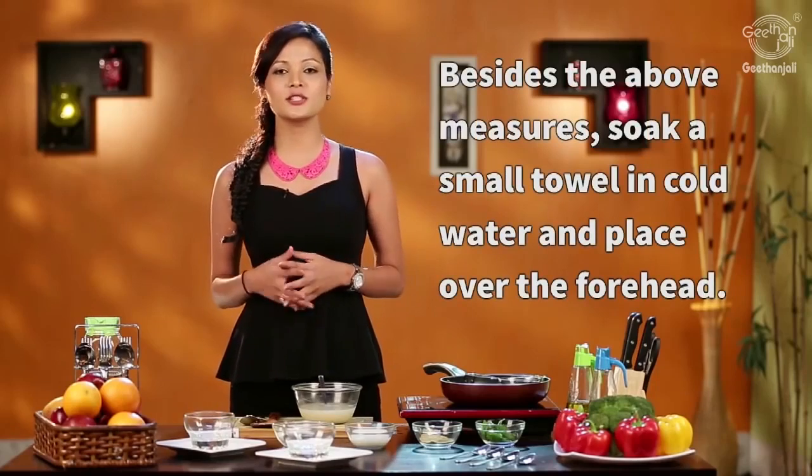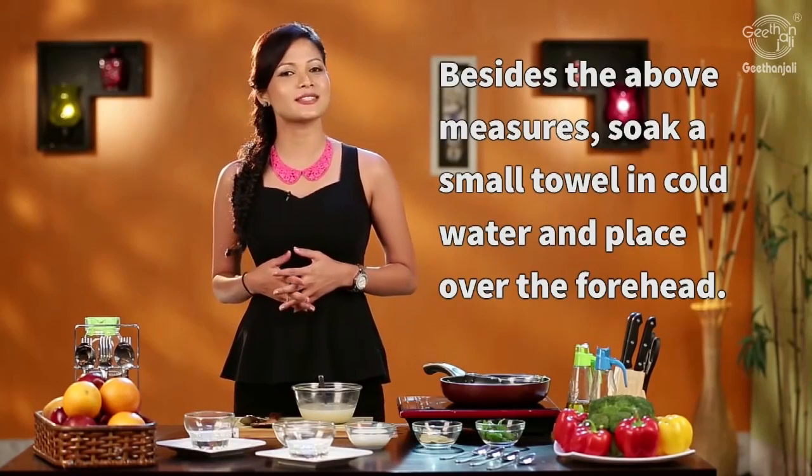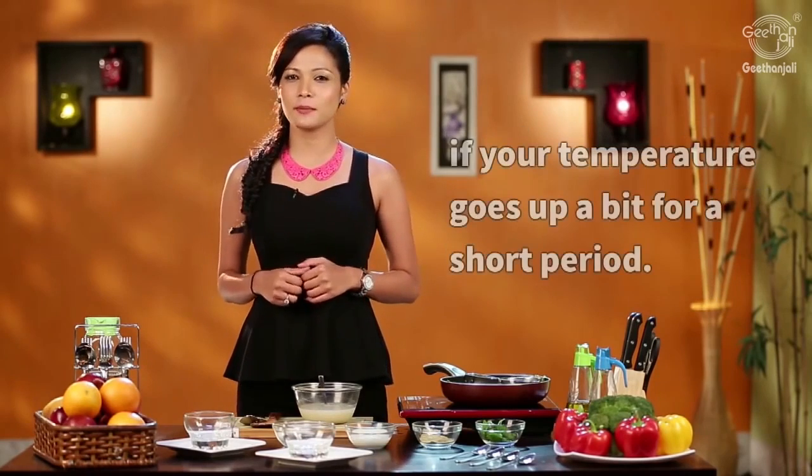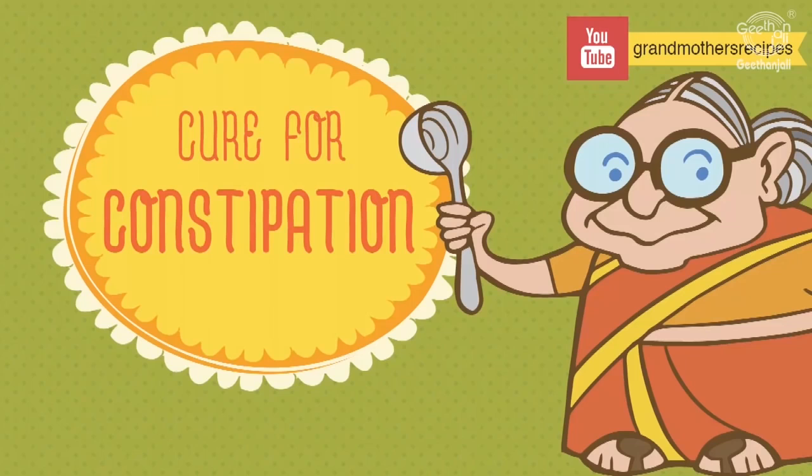Besides the above measures, soak a towel in cold water and place it on your forehead. Try all these remedies and don't panic if your temperature rises just a bit. And of course, enjoy good health.